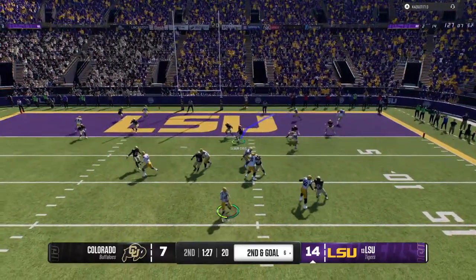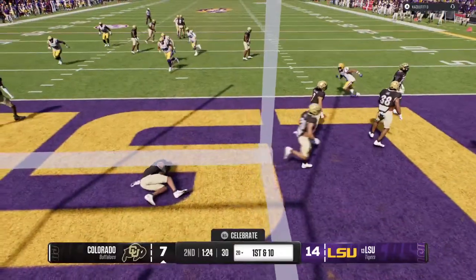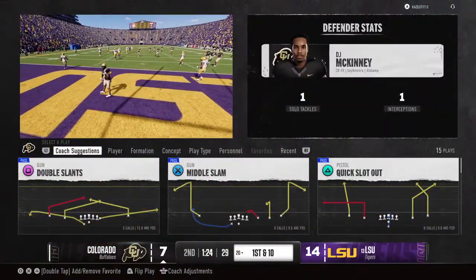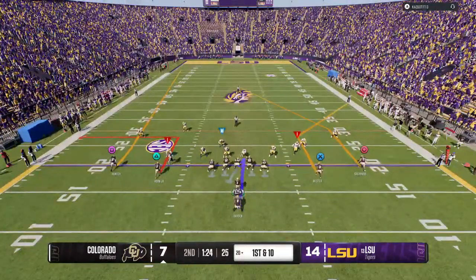He's looking to throw, into the end zone. What a snap. And he's brought down, and this defense gets the ball back. The offense lining up for a 1st down play.